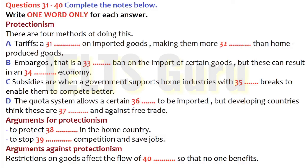An embargo is a complete ban on the import of certain goods. For example, following the Cuban Revolution in the 1950s, the USA banned the import of Cuban cigars. Unfortunately, Cuban cigars are the finest in the world, and there is consequently a thriving black market in Cuban cigars in the USA. As we can see in the example, embargoes can lead to a black market, or unofficial economy, if people want the goods badly enough.